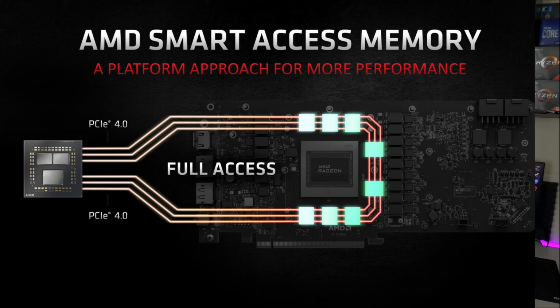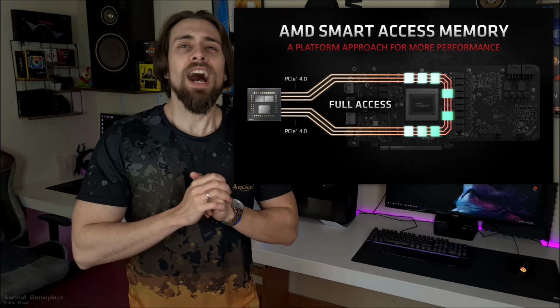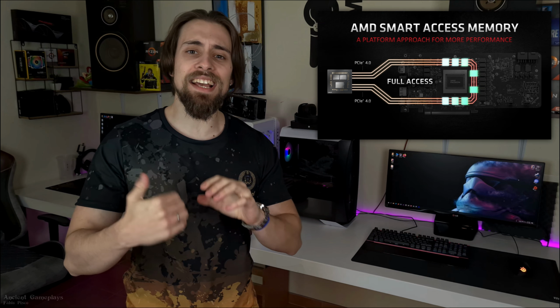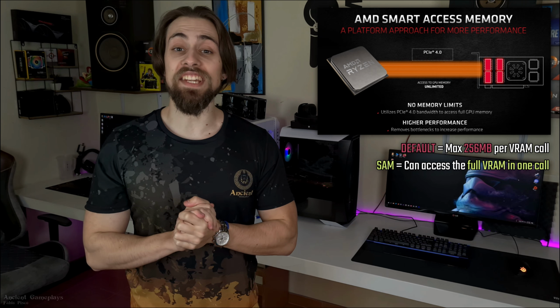As for the SAM, Smart Access Memory, like I said, I'm explaining it now. Smart Access Memory is actually the way that the CPU accesses the VRAM in your GPU. So the traditional way, I think, is for example a max of 256 megabytes. So imagine if the CPU wants to access 1 gigabyte of VRAM, it has to make 4 calls of 256 megabytes to actually access 1 gigabyte. And now with SAM, let's say the CPU wants to access 2 gigabytes. Instead of making 8 calls, it just has to make 1 call to access the full 2 gigabytes. And that increases the efficiency a lot and makes the FPS higher. So hence the results we've seen in this video.